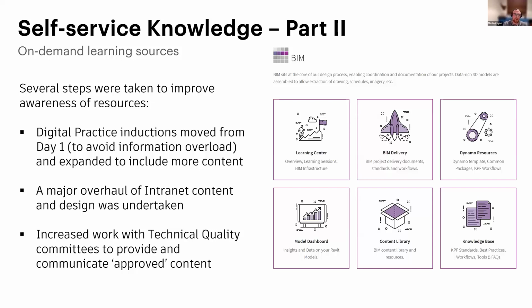We're now revamping that a lot more. We've got management buy-in to make sure that when you come in through the door, by the end of the first week, you know Revit. If you're an intermediate or power user, it's making sure you understand our standards. If you come in at newbie or beginner level, it's making sure that you undertake training before you're let loose on a project. And that's what we're rolling out in the next few months.